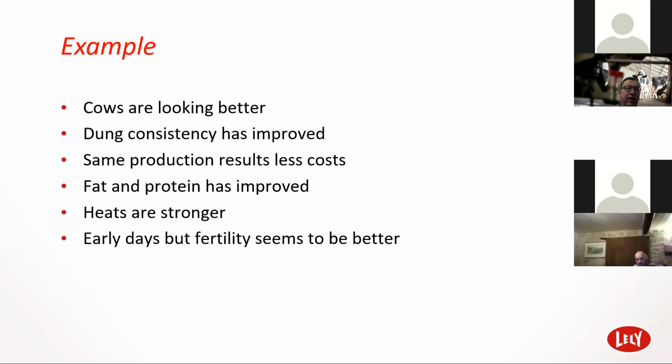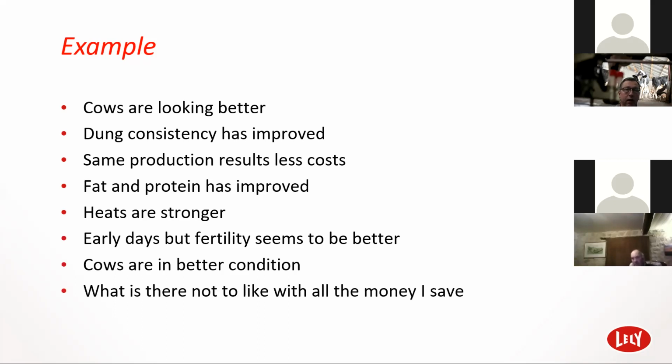Probably too early days in most cases to say what about fertility, but as we saw in the other example, fertility can improve on some farms, but it's all on the individual. And also cows can be in better condition, not losing as much weight, staying more stable during the lactation. And one farmer said, what is there not to like with all the money I save? So he was very, very pleased with how the system was working for him.